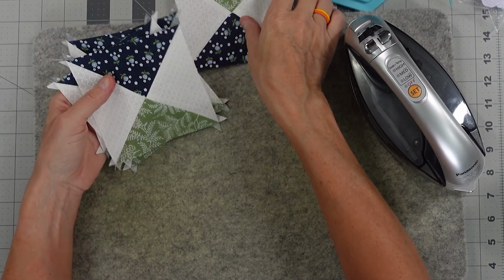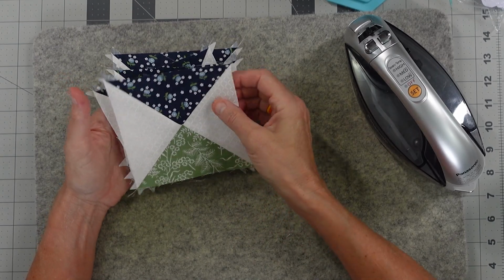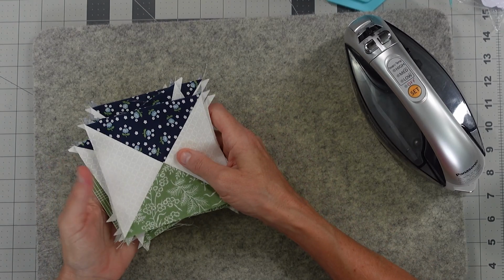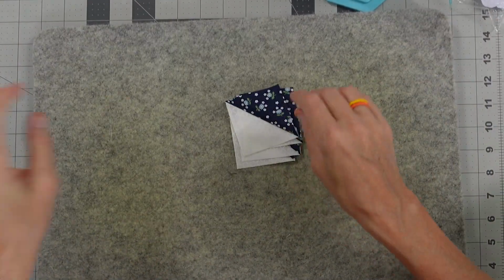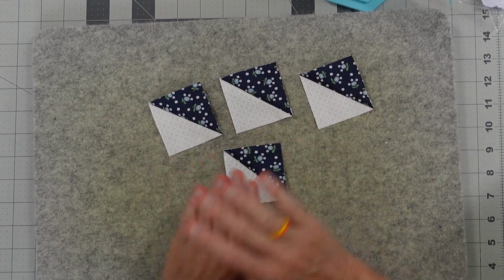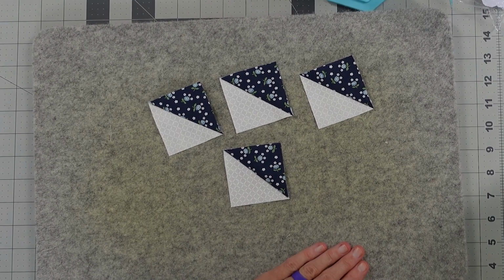Okay, there's my beautiful hourglass blocks. And I'm going to set them over here with my corners, and we will get all the tails trimmed at one time. So the last thing we want to do is take our blue half square triangle blocks we did, and this is how we are going to make our center pinwheel.